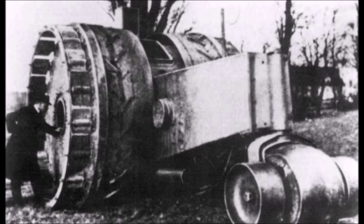Keep in mind, the Trefast Wagon is a giant steam wheel tank. It doesn't actually run on steam. This vehicle was meant to plow over enemy trenches. Just imagine if you were a French or British soldier or American soldier and you had to go up against a beast like the Trefast Wagon.